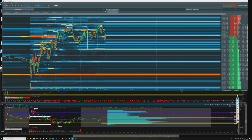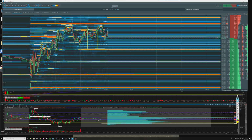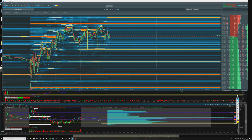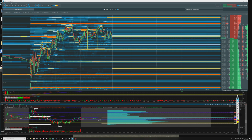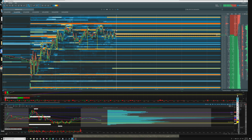Let's see, are we moving? Yeah, we're moving. I'll speed it up a little bit here. Just want to make sure I'm in the right area here. I'll just keep it sped up so you can kind of see it happen. 332. Okay, you can see them stuffing every heat map. It's like they're coming up, they're soaking.